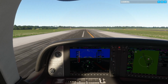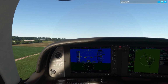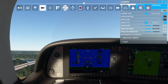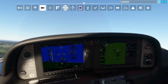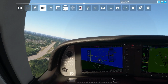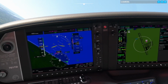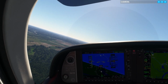All right, so ready to lift off. There we go. Okay, first impressions is that things seem to be a little more refined. So as I'm turning, things are a little more refined. There we go. So no, it doesn't automatically come out. You hit the home button and there you go.